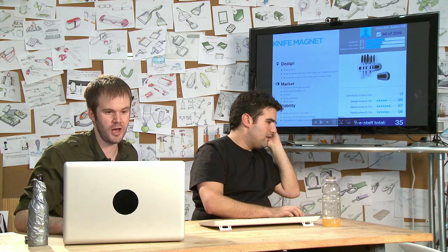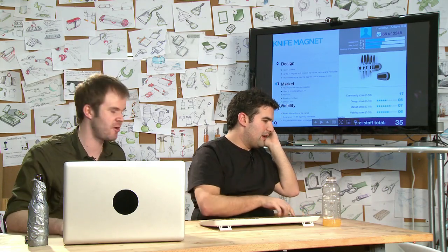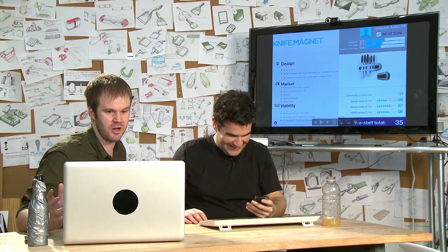Our wild card, the wine glass drying rack. This is from Peter Provart in England. The problem: wine glasses break from being knocked over when drying in a dish rack. Solution: a fold-away wine glass.